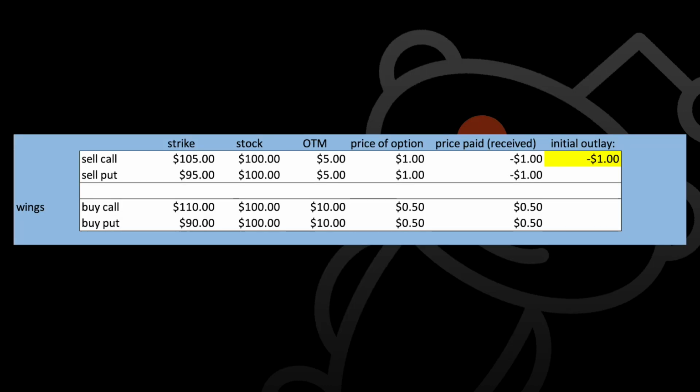Let's look at a simple example to understand this. Let's say a stock is currently trading at $100. You sell a call and a put, each $5 out of the money. You then buy a call and put, each $10 out of the money.